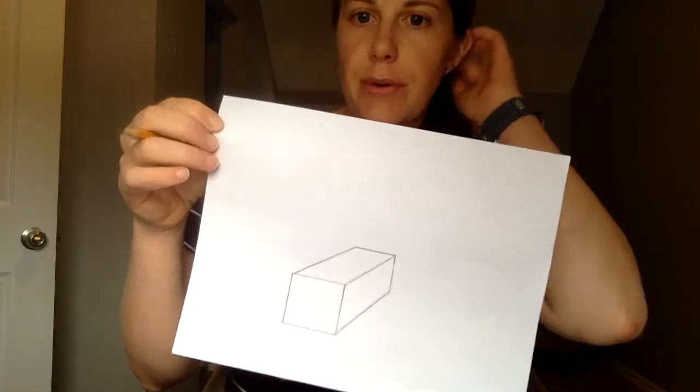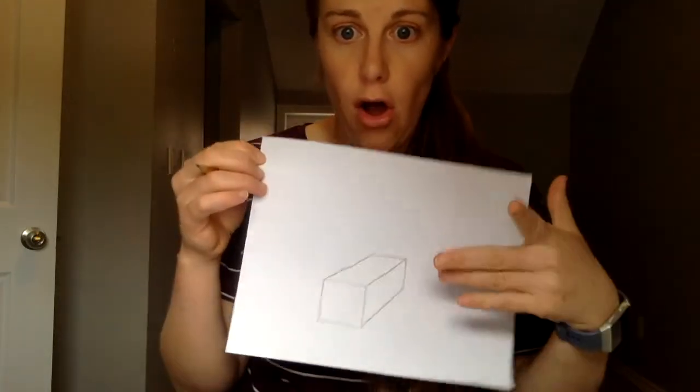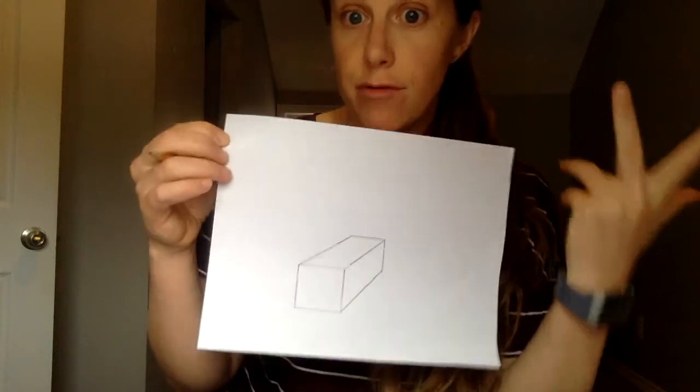So now I'm going to do some shading and shadowing on this to really make it seem three-dimensional. We can imagine that I have this box here, and we have to decide where we think the light is coming from. For our rectangular prism, the light is coming from the top front. So in that case, the side is going to be the darkest, the top is going to be a little bit lighter, and the front is going to be the lightest side of my cube.